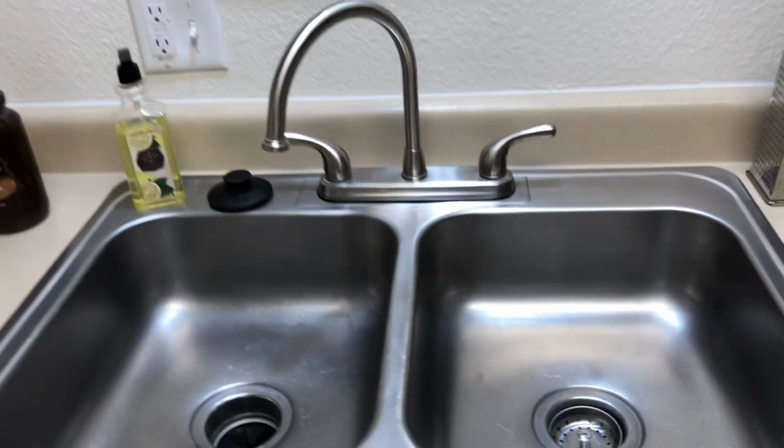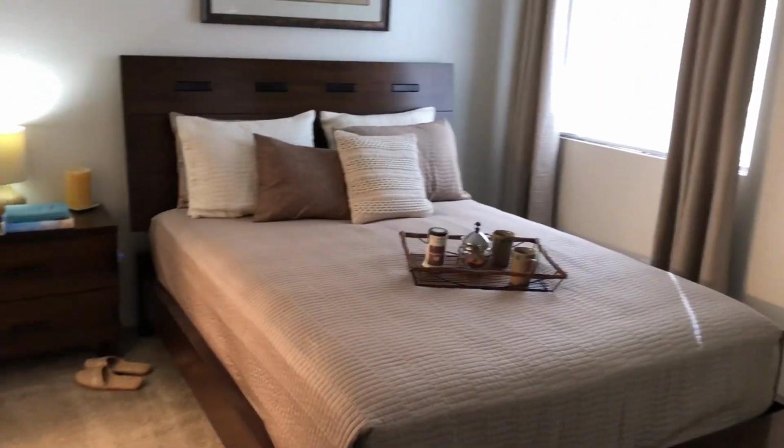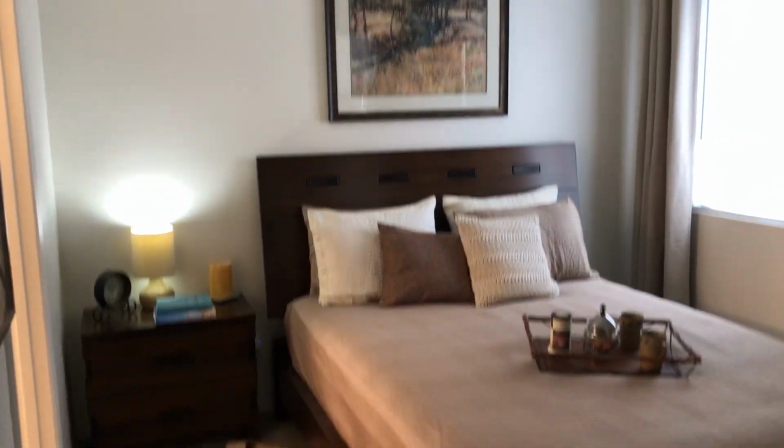It's cute. And this one is the 13? Yes. So this one's gonna be, cause this one's a premium. Yeah, it's decorated really cute. Really cute.